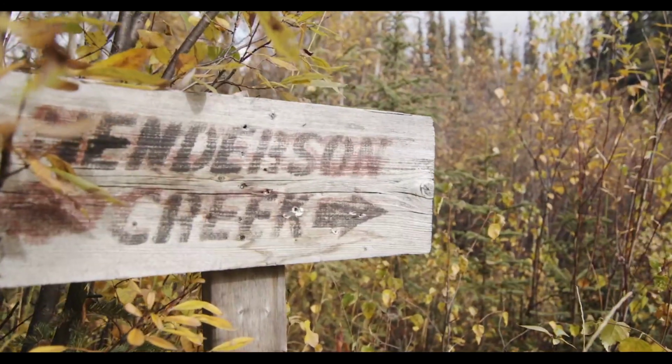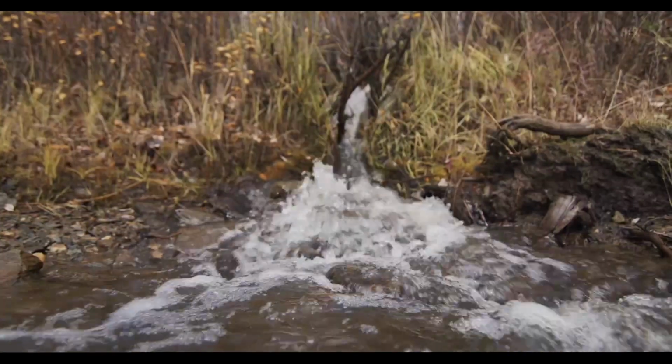And at the moment, what we're finding is it's not one source of gold that dumps into Henderson Creek. There's actually multiple sources. So that's what I'm saying. We're now finding all these different zones of mineralization.